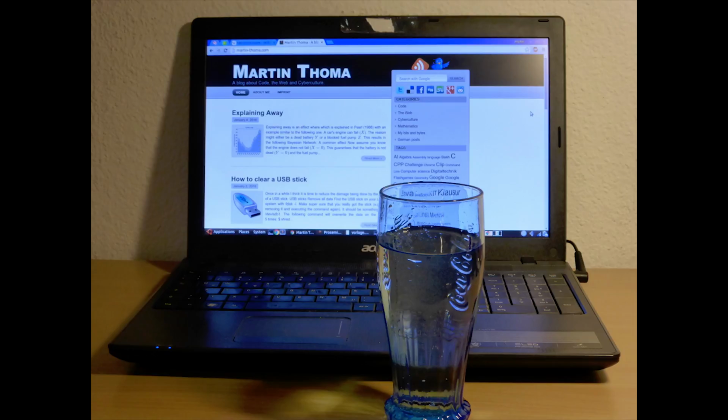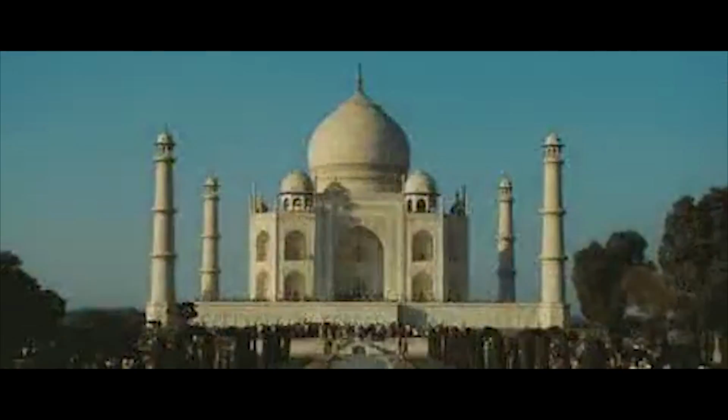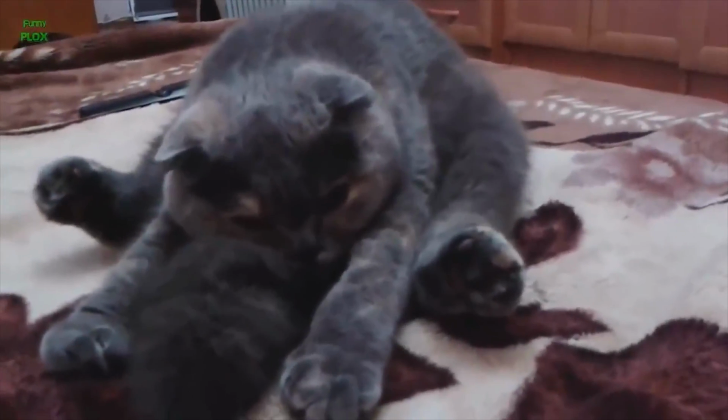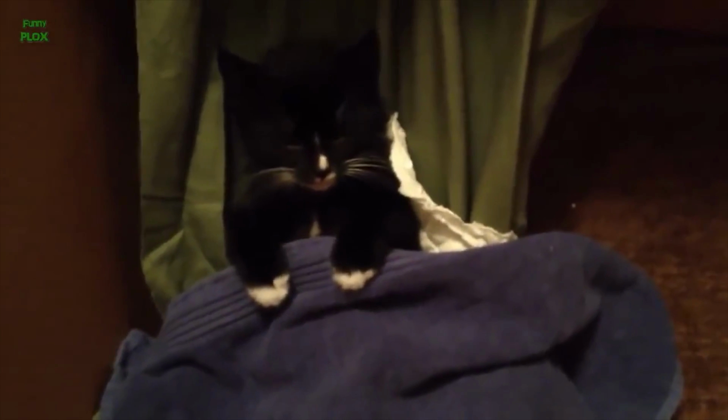To do that, we need lots and lots of pictures. Pictures that humans have labeled, indicating to the computer if it's a cat, a dog, a fire truck, or the Taj Mahal. Once our AI has seen enough pictures of a cat, it starts to recognize similarities between patterns, similar to how we do. Cats have 2 eyes, 4 legs, 2 ears, they're furry.